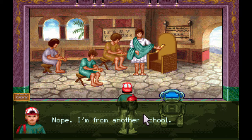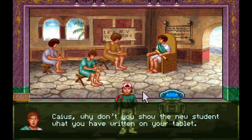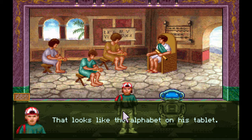Are you the new student? Nope, I'm from another school. You are in my class now. In this class, you will learn to think. Caius, why don't you show the new student what you have written on your tablet? It looks like the alphabet on his tablet.